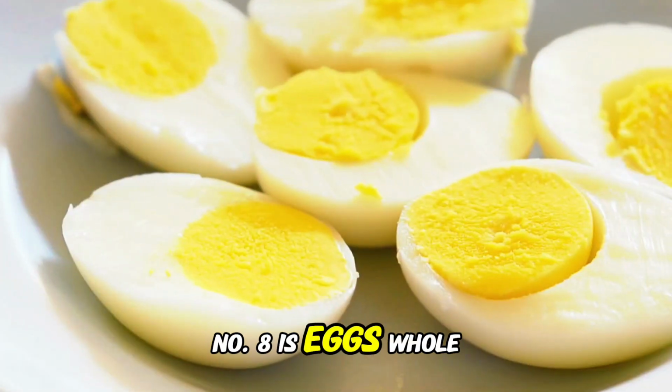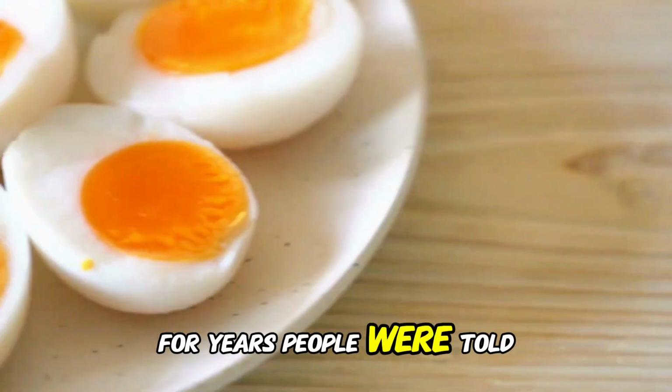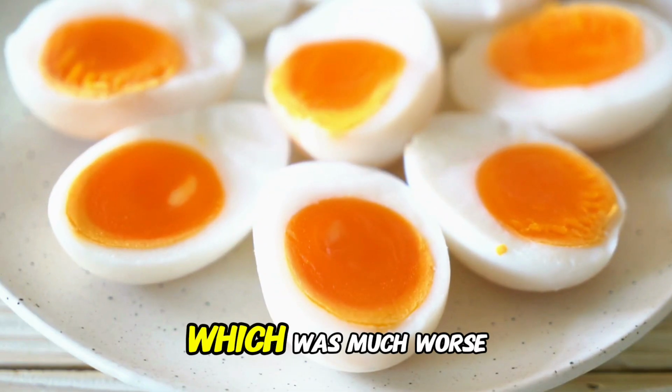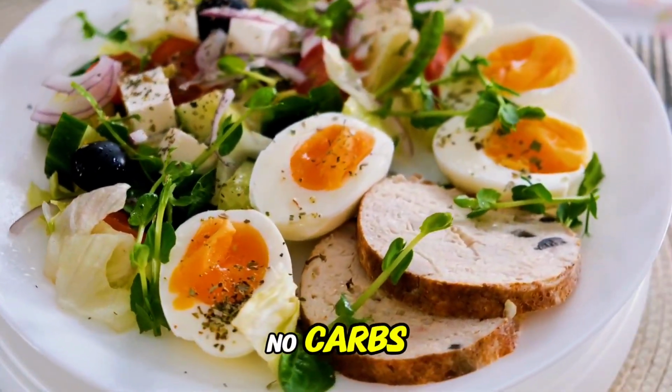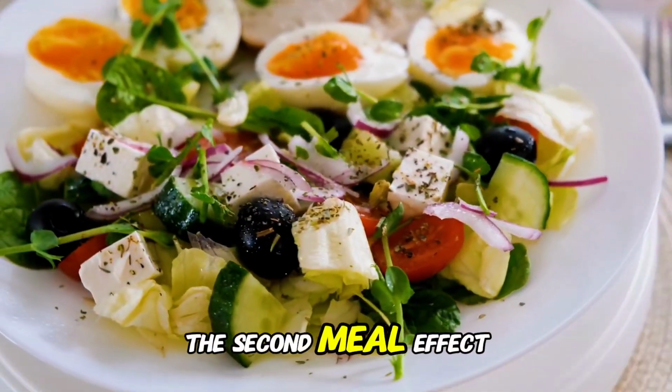Number 8 is eggs. Whole eggs with the yolk. For years, people were told to avoid the yolk, so they ate sugary cereals instead, which was much worse. A whole egg is mostly protein and fat with almost no carbs, so it barely raises blood sugar. But the real benefit is the second meal effect.